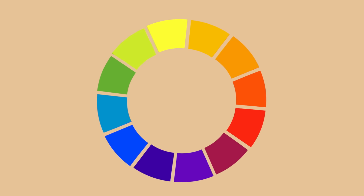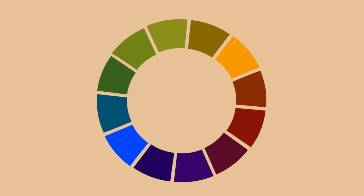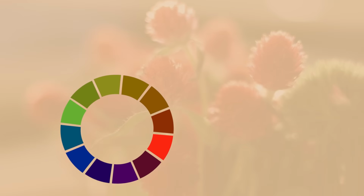So what are complementary colors? Very easy. Those are 2 colors opposite to each other on the color wheel. So those are orange and blue, purple and yellow, green and red.